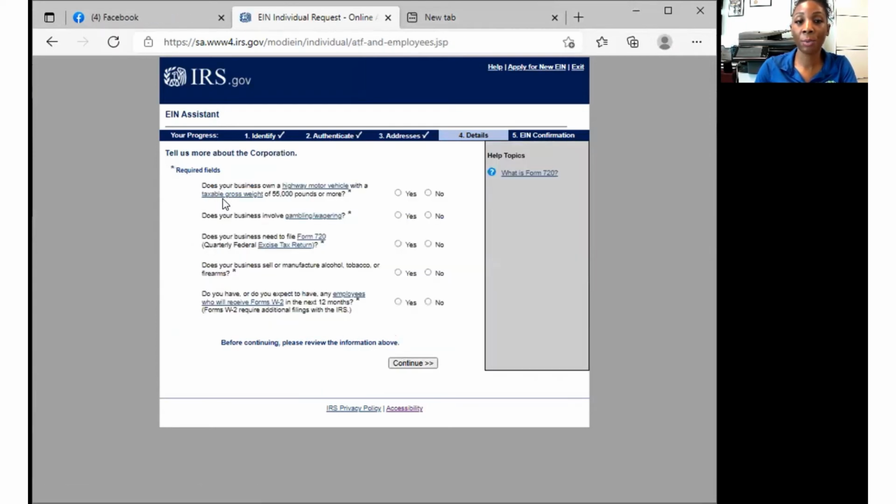Now it asks you for information about what type of business you are doing. This is real estate. So no, I don't have a highway motor vehicle over 55,000 pounds. Does your business involve gambling? No. Does your business need to file Form 720 quarterly? Not right now, all right? You can always go back and change this.